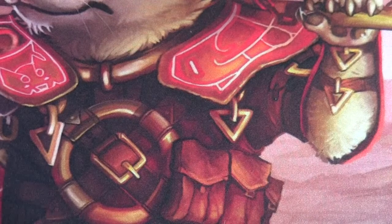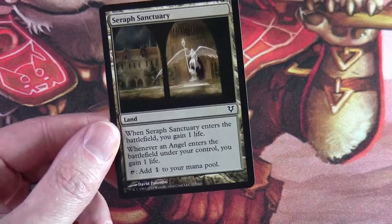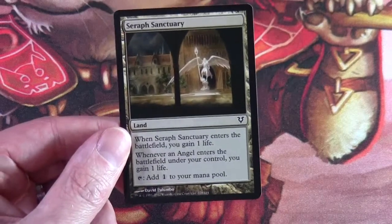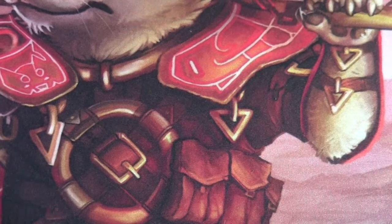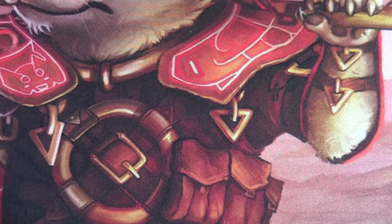Thing. And then our utility common land, Seraph Sanctuary. When Seraph Sanctuary enters the battlefield, you gain 1 life. Whenever an Angel enters the battlefield under your control, you gain 1 life. Tap: add one mana. So interesting, you've seen some of the life gain decks. It's always interesting when you've got a card which has a repeatable life gain ability where it's triggered, to see in the set if there's maybe a build-around deck possibly in there which cares about life gain.